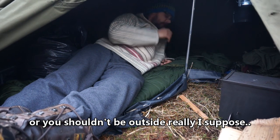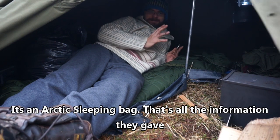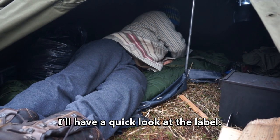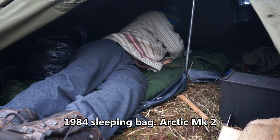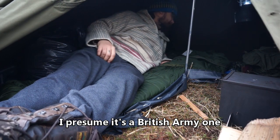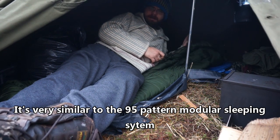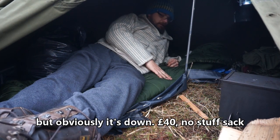So yeah, I got it from Military Mart. It was only 40 quid. It's an Arctic sleeping bag. That's all the information they gave on it. Quick look at the label. 1984 sleeping bag, Arctic Mark II. I presume it's the British Army one. It's very similar to the Arctic 95 pattern, the modular sleeping system, but obviously it's down. 40 quid, no stuff sack.